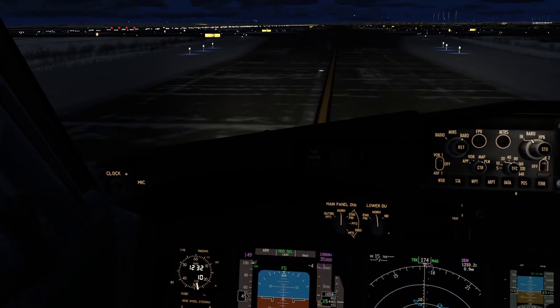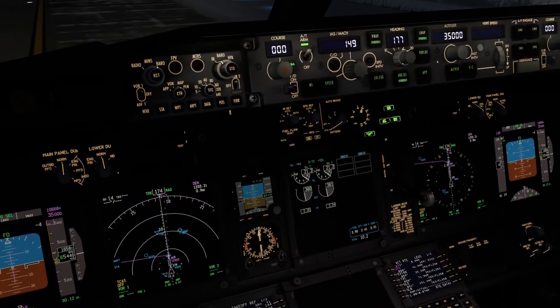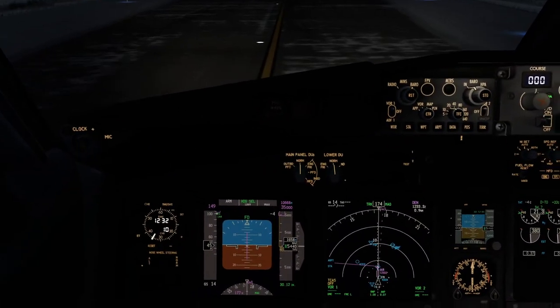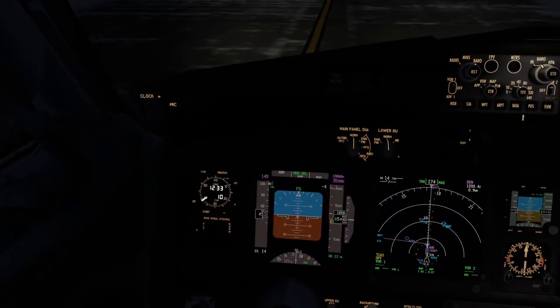Before takeoff checklist. Flaps 5, green lights. Stabilizer trim 4.6 units. Before takeoff checklist complete.